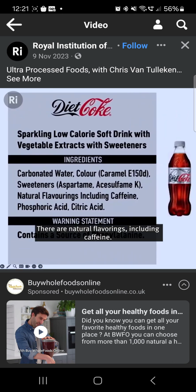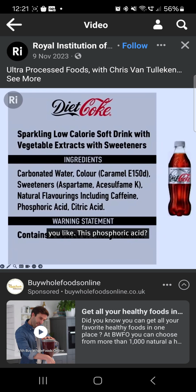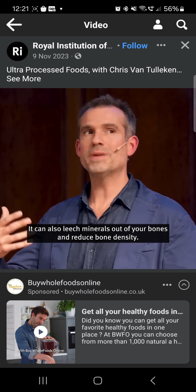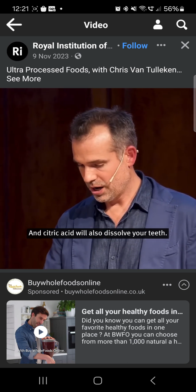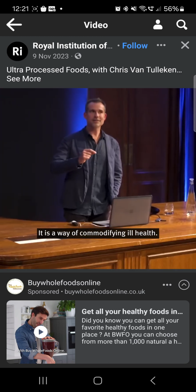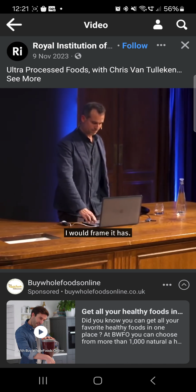There are natural flavorings, including caffeine. I mean, I would frame caffeine as an addictive stimulant, but, whatever you like. There's phosphoric acid. Now, it's particularly significant for the people-born women in the audience. Phosphoric acid doesn't just dissolve your teeth. It can also leach minerals out of your bones and reduce bone density. And citric acid will also dissolve your teeth. This is not a healthy product. It will not help anyone lose weight. It is a way of commodifying ill health, I would frame it as.